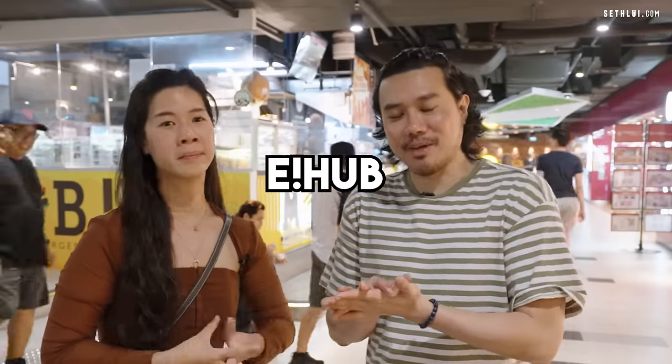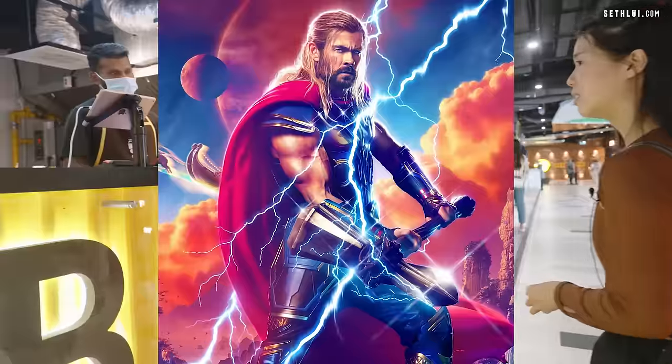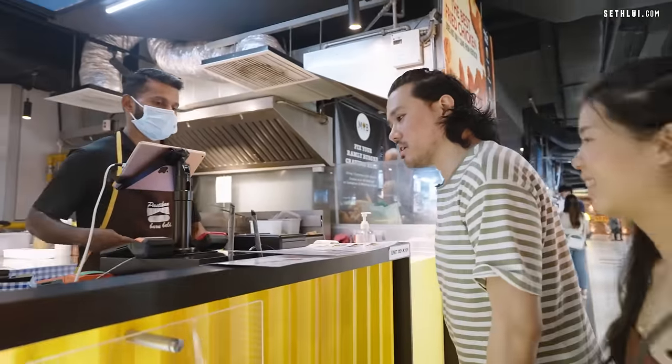It's right here. Oh, it's at Downtown East. Oh, is it the burger place? It's a Ramly Burger concept lah. So we're now at Exclamation Hub. We're here to try Ministry of Burger. So do you sell the Thunder Burger? Yeah. Can we get one?